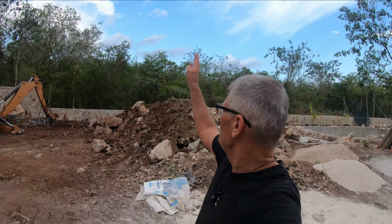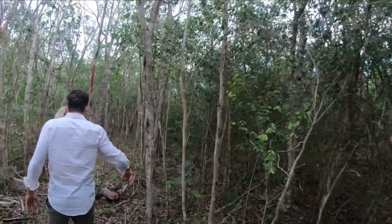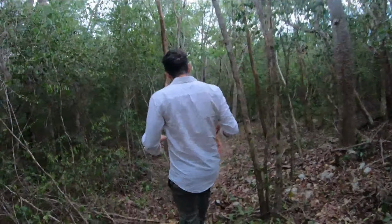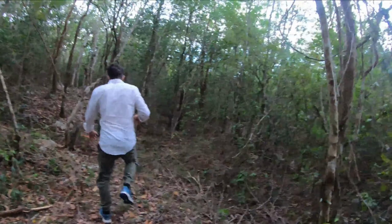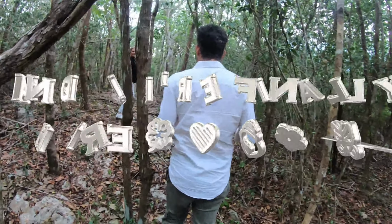So now we are going over to our lot. It's quite a distance that way. So let's go and check it out. These are like rock. I'll show you what we're going to actually see. This is where it begins.